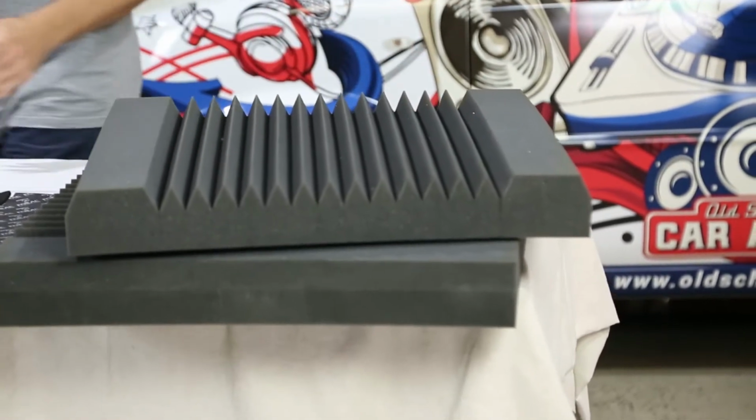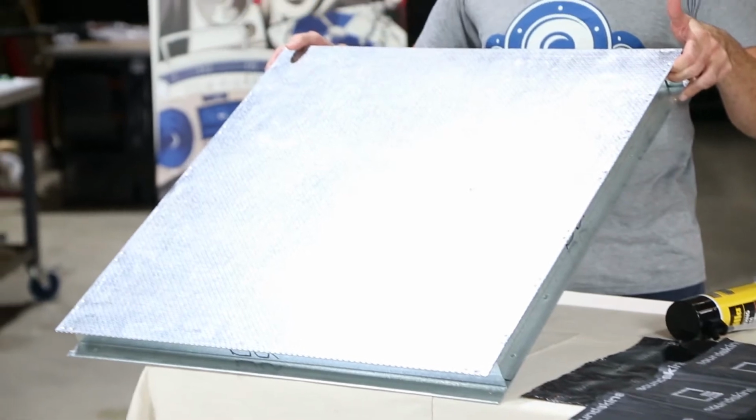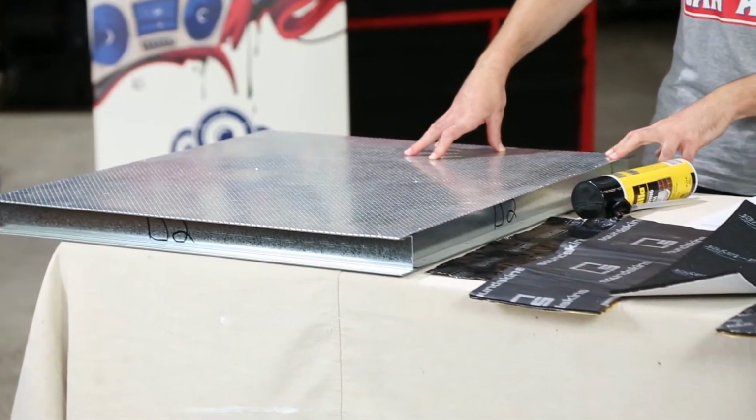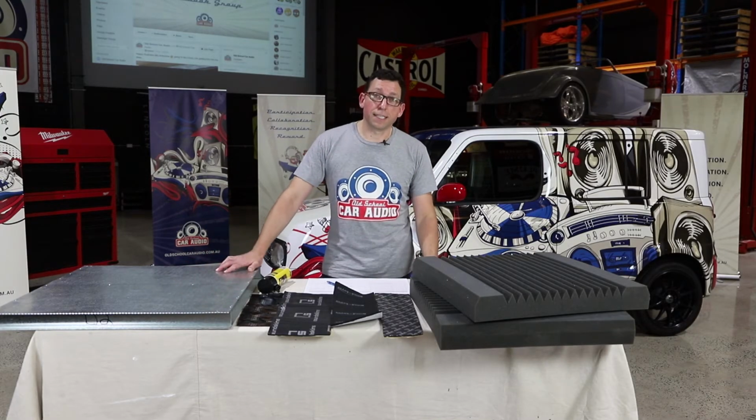Another extreme example are these generator panels. These are a perforated galvanised sheet packed full of acoustic material on the inside. They are used in offshore installations and gen sets, and they work really well, but they weigh a ton, and again, totally impractical in the car.